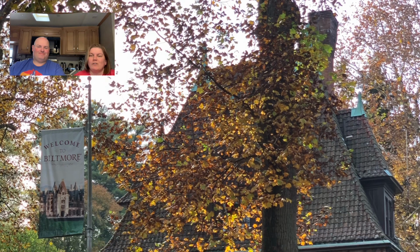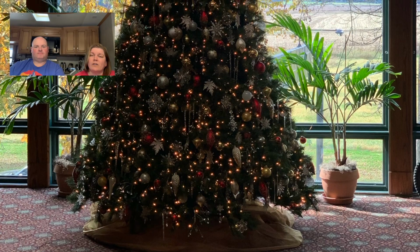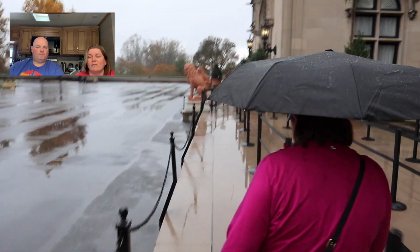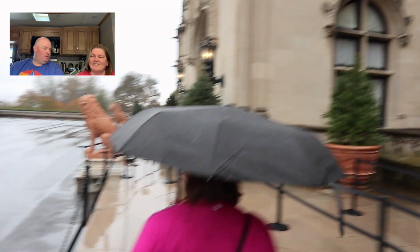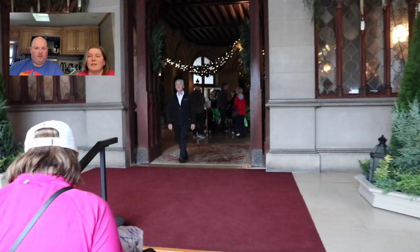All right, perfect. So today we are going to show you a little bit about the Biltmore Estate in Asheville, North Carolina. We had a great time when we were there. Right now we're going to show you the entrance. They were definitely getting ready for Christmas, so you'll see a lot of trees in these shots. There's a welcome center. It's a large property. There's a hotel in the estate area.